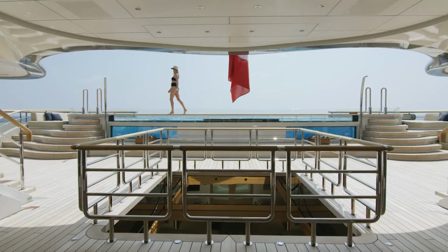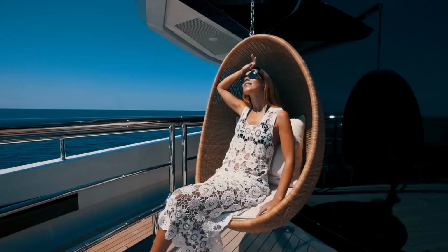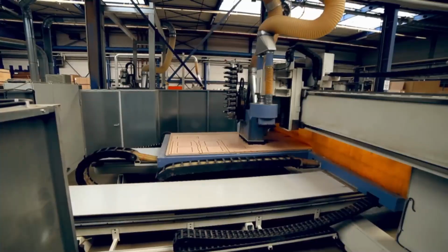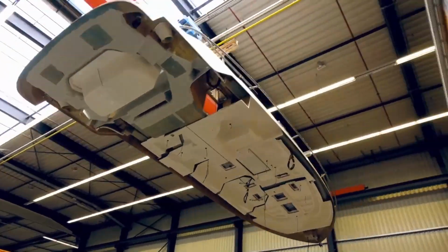There's no bigger statement of wealth than owning a luxury yacht. But underneath all that fancy glamour, all those yachts are still impressive feats of engineering and workmanship. So today, let's take a look at what exactly goes into the making of a personal yacht.